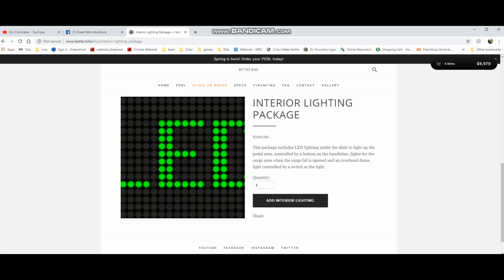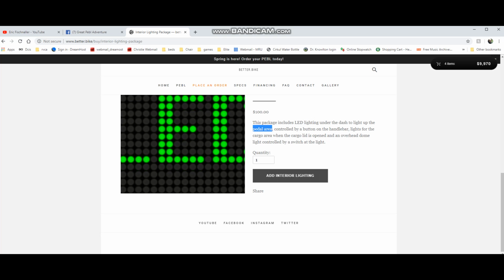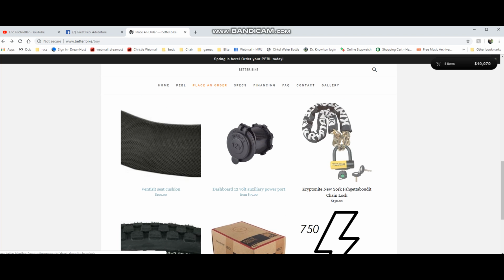And then the lighting package, for me, I bought it. I think it's great. It lights up the area underneath the dash in the pedal area here. Basically, I've got clipless pedals, so I can put my cleats on and not have to worry about where I'm putting my feet in the dark. It also lights up the cargo area when you lift up the cargo lid, and it gives you a switch. So for me, $100, that's a no-brainer. I don't have to dig around in my Pebble and run a bunch of wires and stuff.